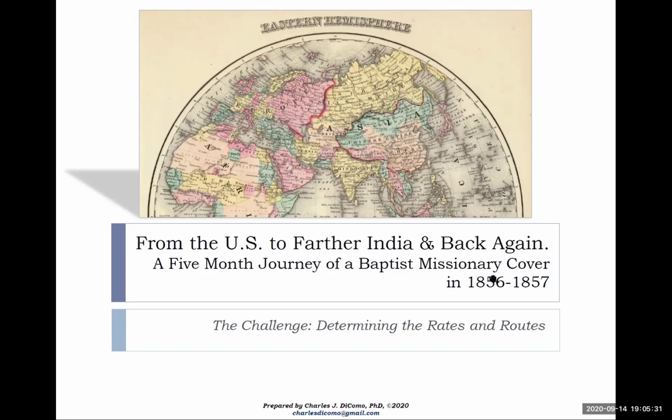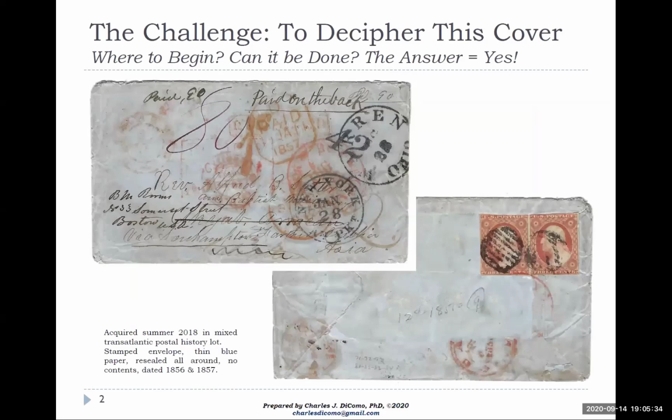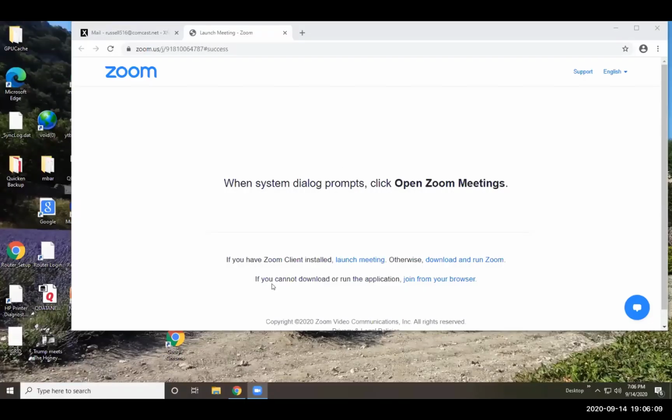Let me go to the next slide. So this is the cover that I am going to be discussing this evening. At first blush, you would look at this cover and say, this is an amazingly busy cover. Here is the front of this little blue cover, and there are easily 20 different markings on it. It has the address here to the Reverend, which we'll get into later, and the address in Farther India. You'll see a number of red and black cancels, even orange. You'll see a little return address here to Boston. You've got rate markings, 80, paid on the back. Just a lot of things going on here, and this intrigued me the moment I saw it.